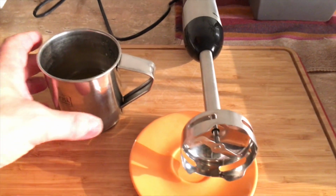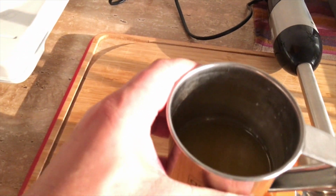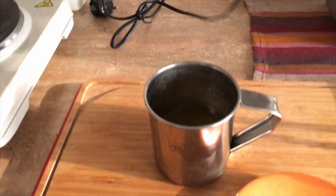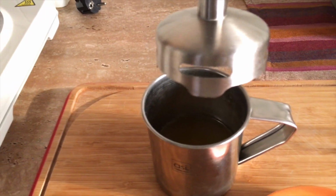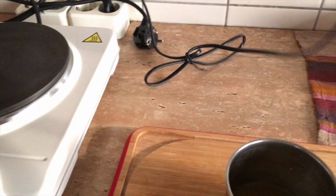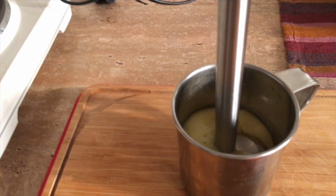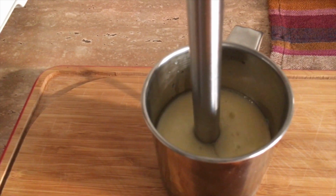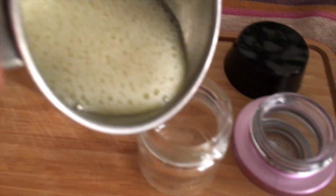So the 30 minutes are already up. We take our cream out of the refrigerator. It starts to be a little bit more creamy, and now we will just mix it with a mixer a little bit to get more of a cream texture. We mix that with the mixer, and now we will add our cream to the container.